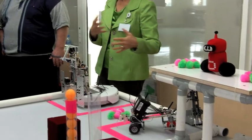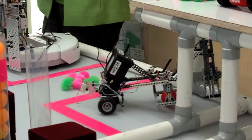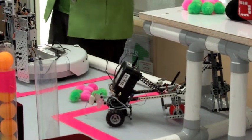So let's go to your two robots. Talk to us about the robots. How do you program them? What did you find out in terms of strategy with the robots? I mean, do they have names? Talk to us about the robots for a while.